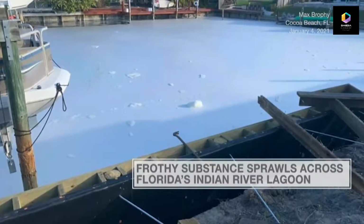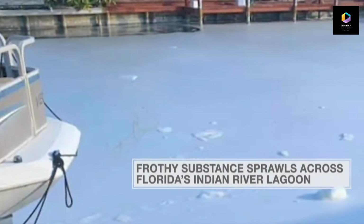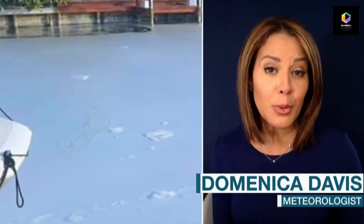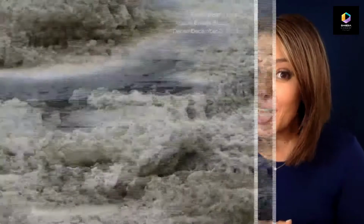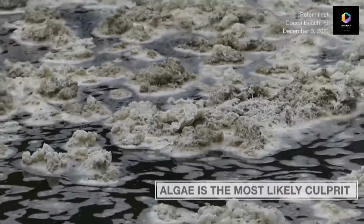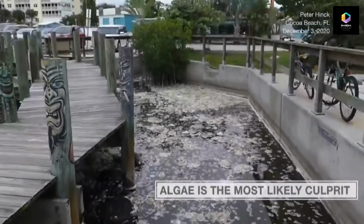What's in the water at Florida's Indian River Lagoon? This is how it looked the first week of January. At first glance, it appears frozen, but let's take a closer look. Yep, that's not frost, it's foam. So what's making the lagoon look like the inside of a dishwasher?